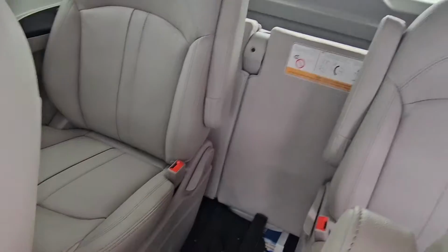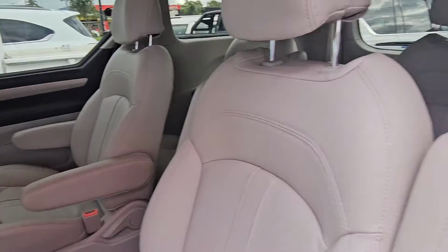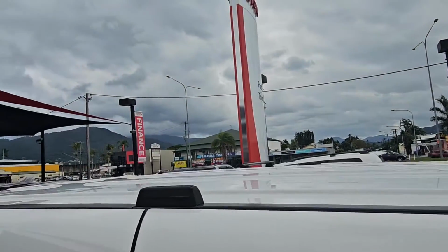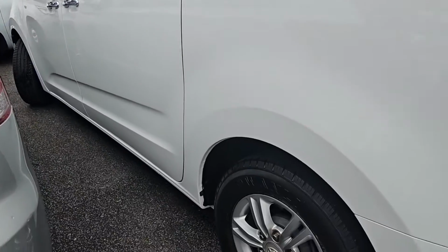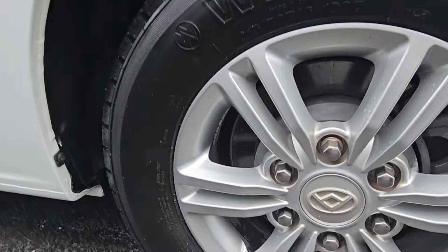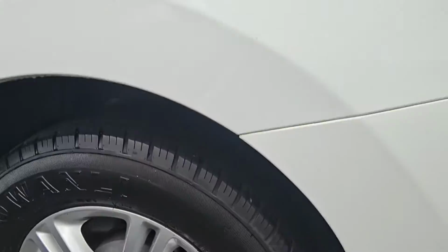So all these beautiful captain's chairs the whole way around, all the way to the back. Aircon vents up through each of the rows, of course, as well, with the controls at the top there too. Incredibly tidy through the inside here. Down to the back, same privacy glass down these back windows. Again, super tidy on the rear wheel here too. Stacks of tread there as well.